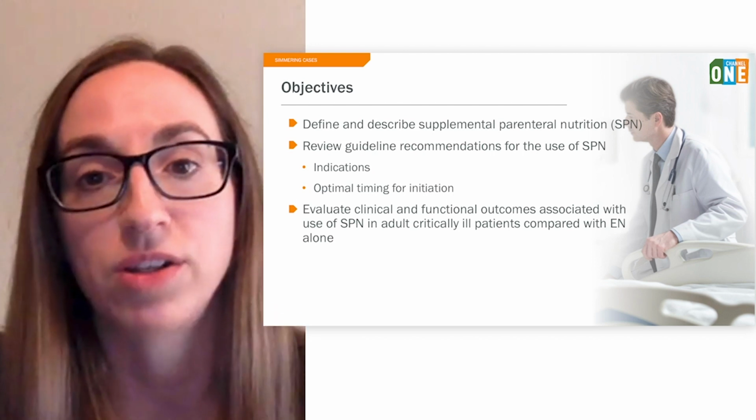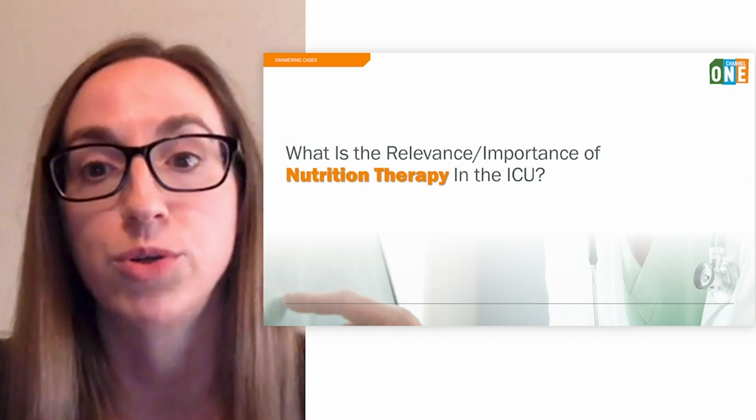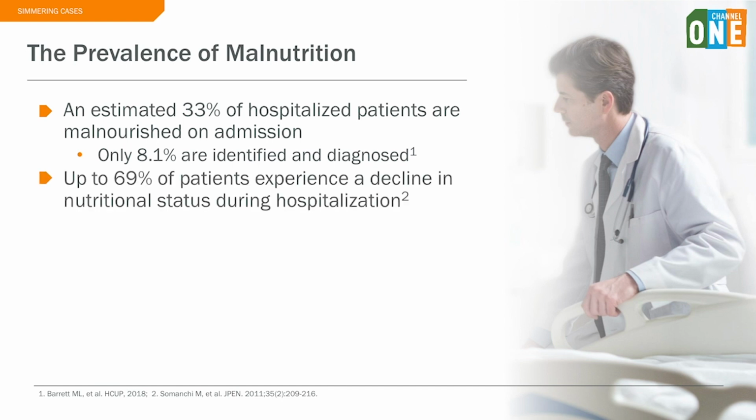Before I talk about supplemental parenteral nutrition specifically, I think it's important to talk about the relevance and importance of nutrition therapy in the ICU. An estimated 33% of hospitalized patients are malnourished on admission. Unfortunately, only about 8% of these patients are identified and diagnosed with malnutrition. On top of that, almost 70% of patients experience a decline in nutritional status during their hospitalization.